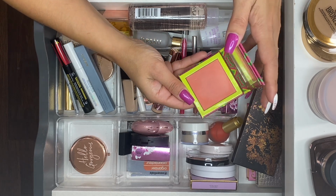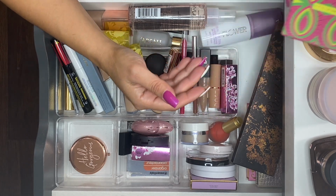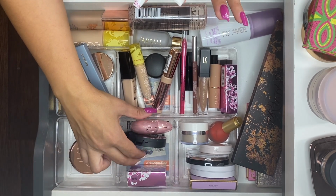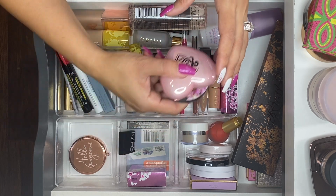Okay, for blushes, I had Serafina by Juvia's Place. This is so pretty, like a stunning blush. Gonna pull that out. I am gonna go ahead and keep the Peaches and Cream because I only used it one time. Now when I use it some more, that's by MAC.